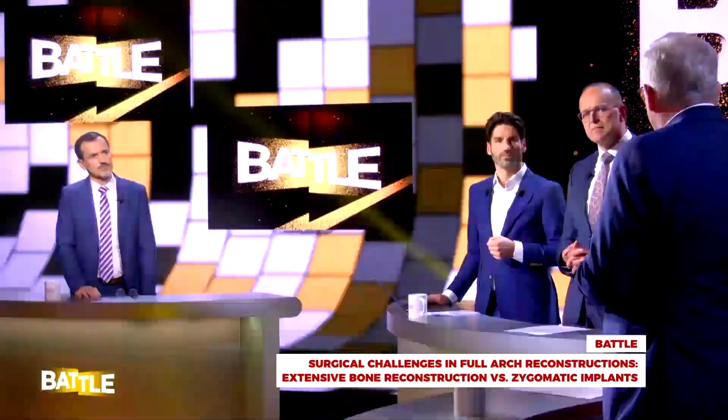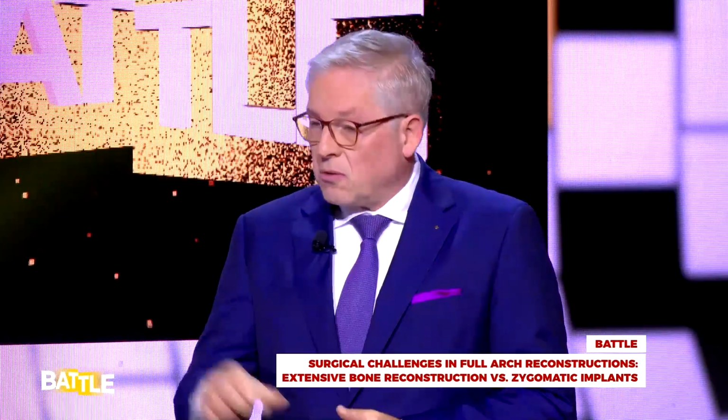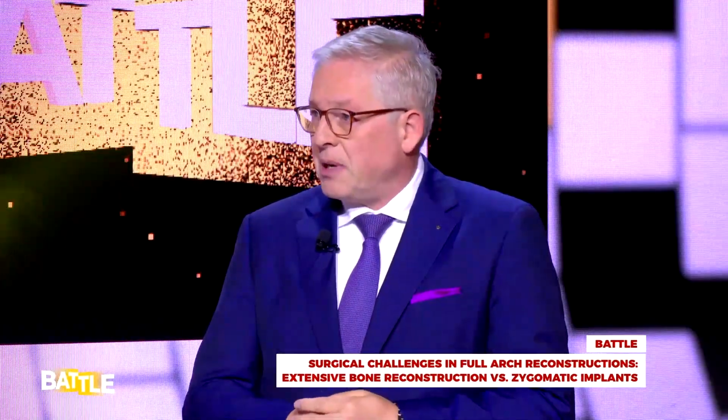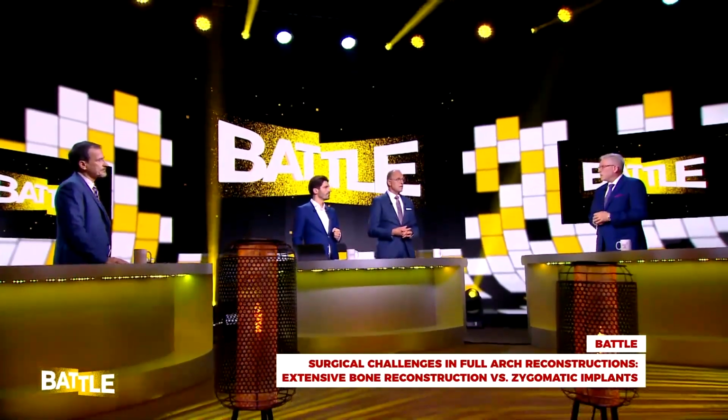The patients usually don't use crutches when they leave the hospital after 3 to 5 days. So we can reduce the amount of bone, and I think the complications are dependent on the amount. And we can reduce it to a very little incision and little amount.